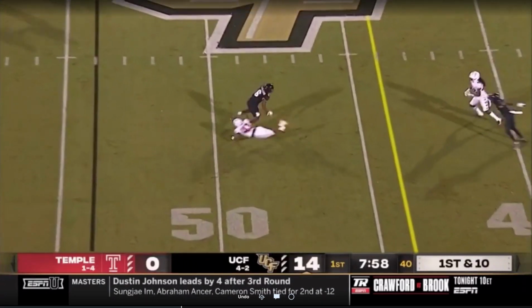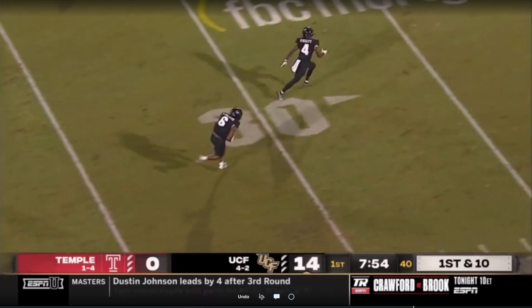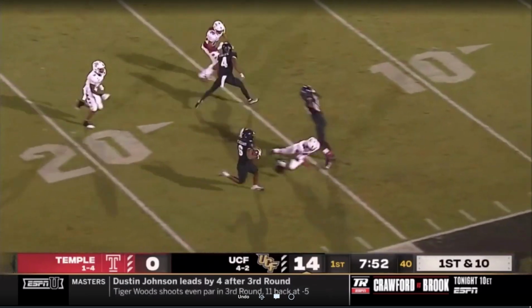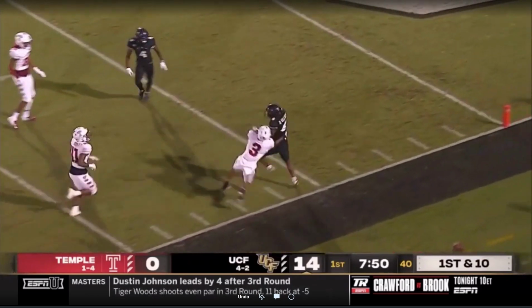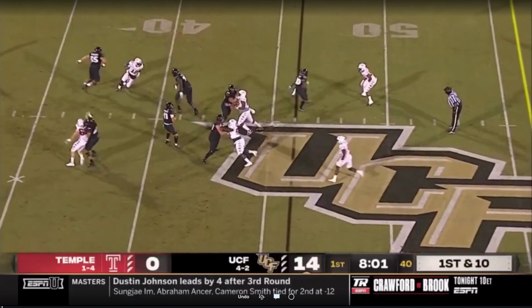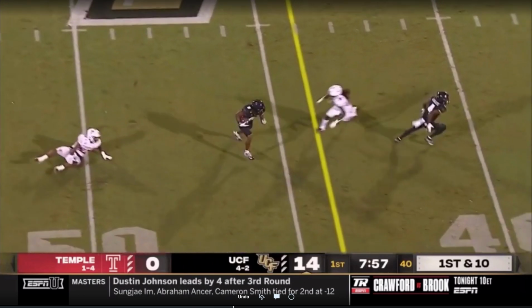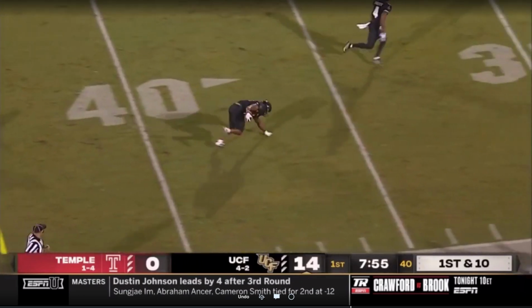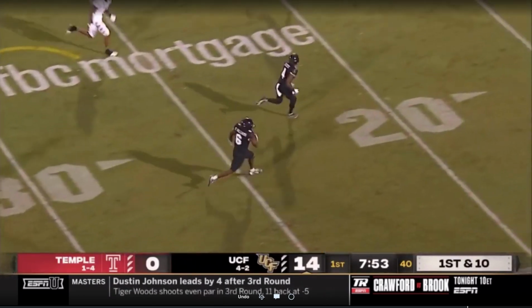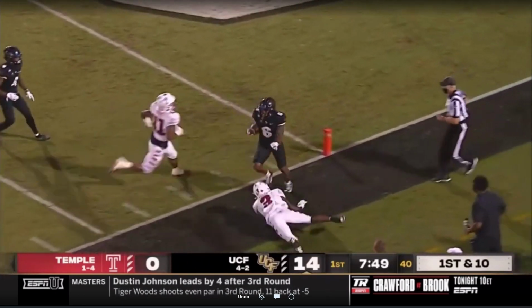Here you can see just an unbelievable job of keeping your balance, and just the explosive guys they have. He's not one of their more explosive guys here, number 6. He's a really good player, really good route runner, really savvy, gets himself open a lot, and a really good run after catch. Maybe not the fastest guy on the team, but he's going to pick up a lot of yards just with his good run after the catch ability.